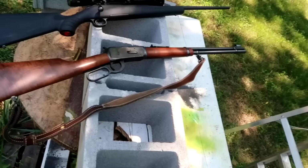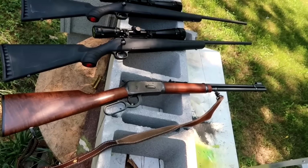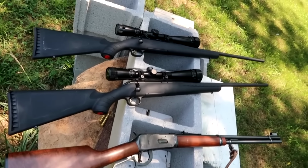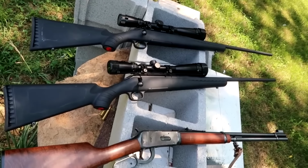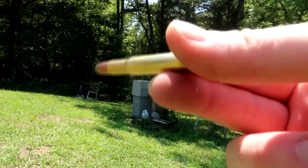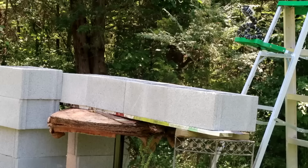Let's see what happens. The rifles we're using for this video are a Winchester Model 94 30-30, and then 2 Ruger American rifles, one in the 308 and one in the 30-06. All right, first shot with the 30-30, 150 grain.